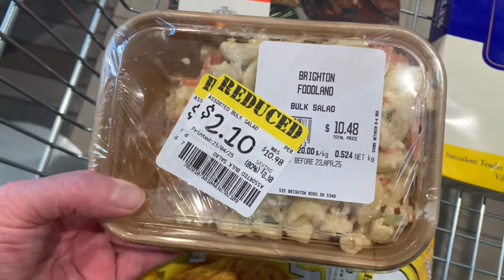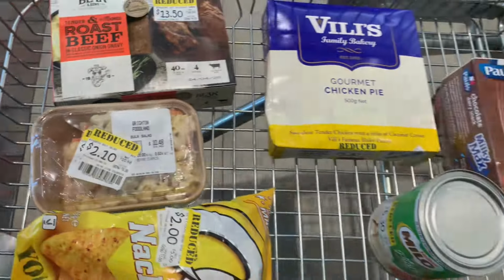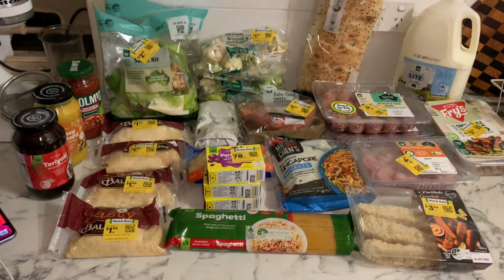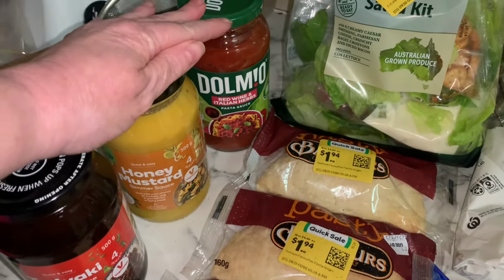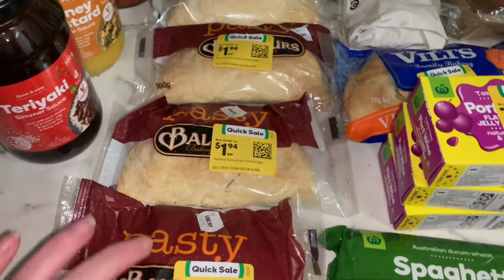And some pasta salad. We love pasta salad. I'm too lazy to make it myself, and I just don't think it would turn out the same. Then I went to Woolworths and I got some markdowns, and then I was planning on using this as a what we eat in a week all by itself. So I picked up some teriyaki, honey mustard, and some Dolmio pasta sauce for some meals.